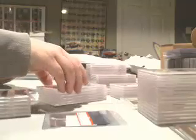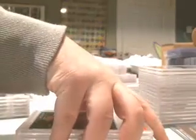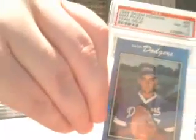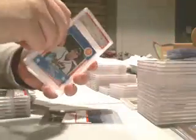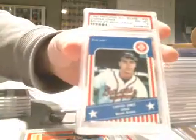All right, so now we are on to Griffey. Skipped. I already did that one, Maddox. So now we are at Piazza. And we got, should be three of these Chipper Jones. There's one, two, and three.